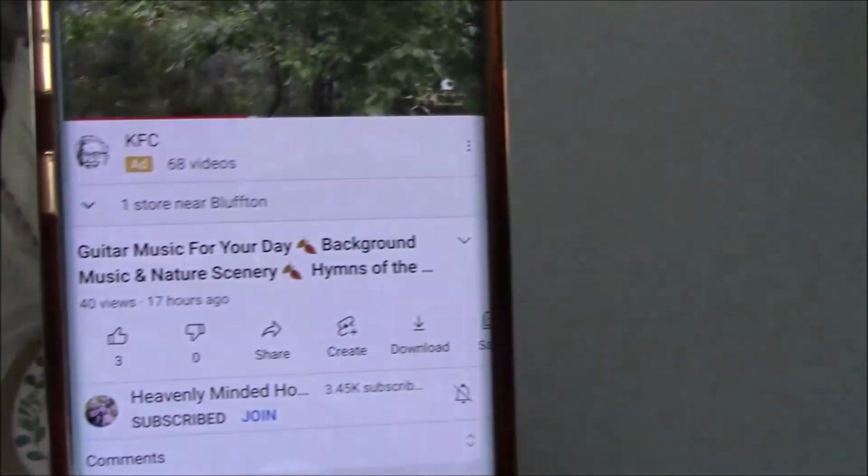Because I'm leaving it on, it's just in the background. Heavily Minded Home has this playlist, and that's what I'm listening to in the background. So if you hear that, that's what it is.